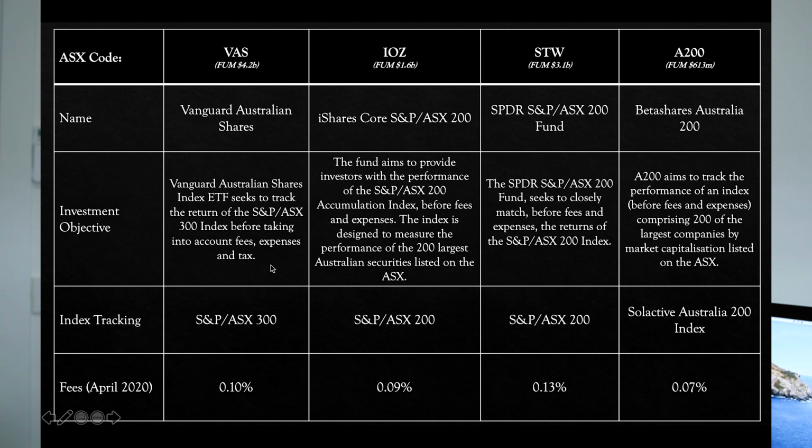So I'll just read out the one for VAS to start with. This is Vanguard's Australian Shares Index ETF that seeks to track the return of the S&P ASX 300 index before taking into account fees, expenses and taxes.